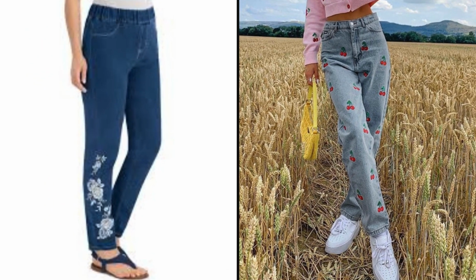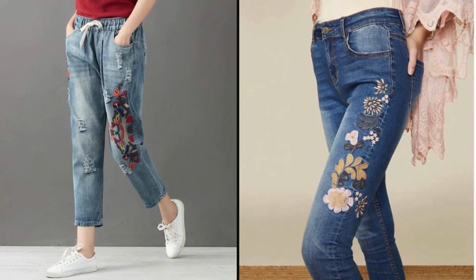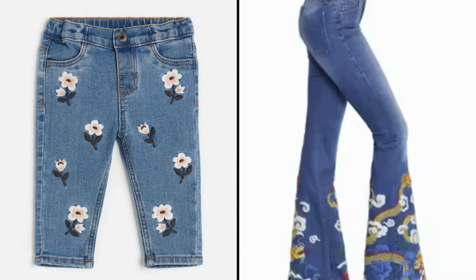These jeans celebrate diversity and inclusivity, drawing inspiration from a myriad of sources, from indigenous motifs to modern interpretations of classic designs. They are a symbol of empowerment, allowing women to express themselves boldly and unapologetically through their clothing choices.